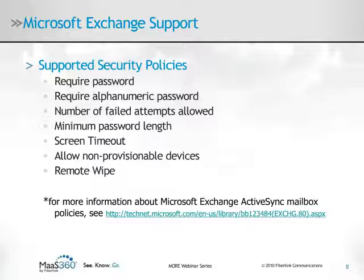Number of failed attempts allowed. This ActiveSync mailbox policy sets the maximum number of times a user can enter an incorrect password before the phone resets itself to factory defaults, which is basically a local wipe of the device. 2.2 supports a maximum of 31 failed password attempts for this setting.